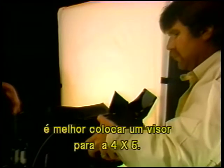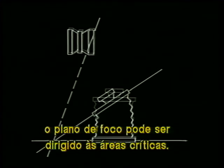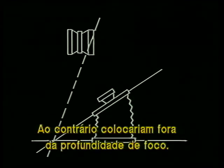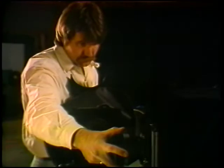Working with a black product on a black background, a viewing hood is added to the 4x5 for viewing ease. Collins knows that his camera would not normally carry focus across the entire face of the lens, so he uses a swing on the camera. By utilizing this effect, the plane of focus can be shifted to the critical areas of the product that would otherwise fall out of the depth of focus. This is known as a Scheimpflug effect.